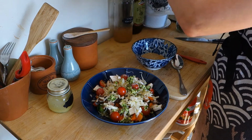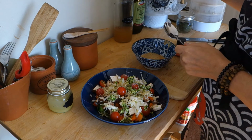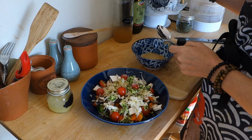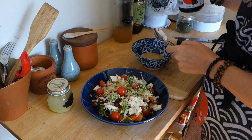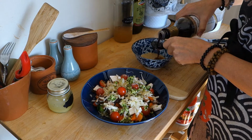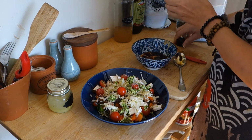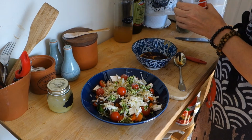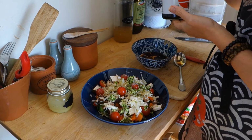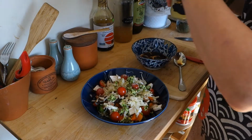And I also use a generous spoonful of tamari, which this one is light. It also doesn't have gluten. This is the good thing about tamari instead of soy sauce. Well, it is basically a soy sauce, but without gluten, and that's why it has a different name. Also, I use lemon.